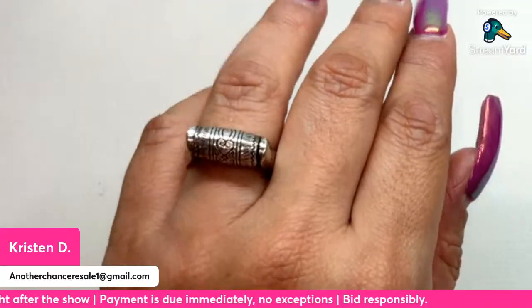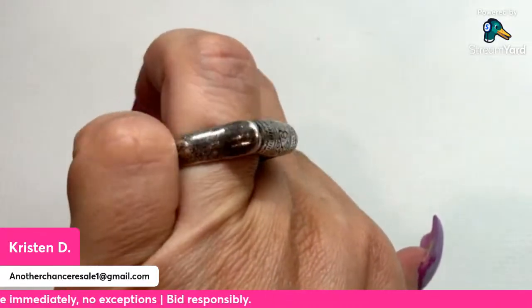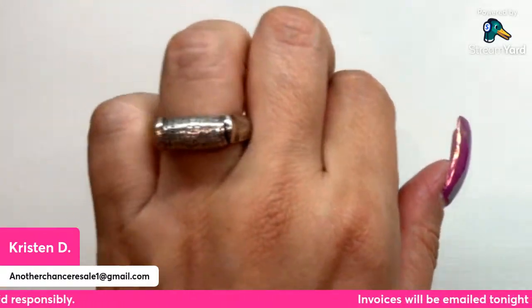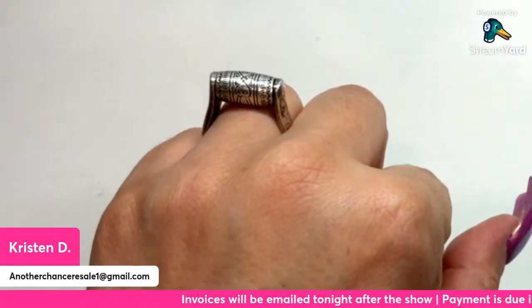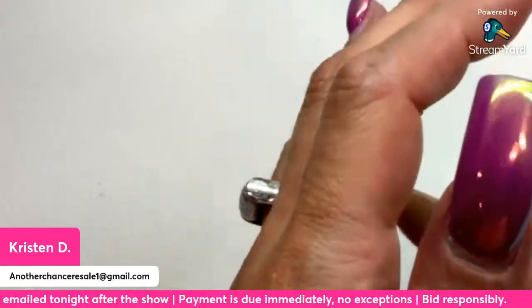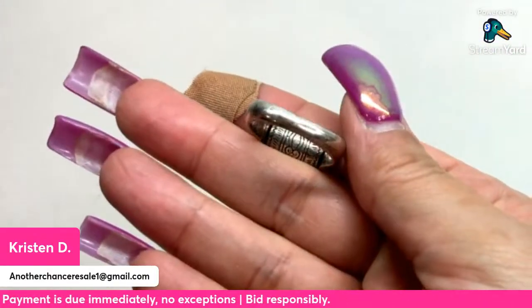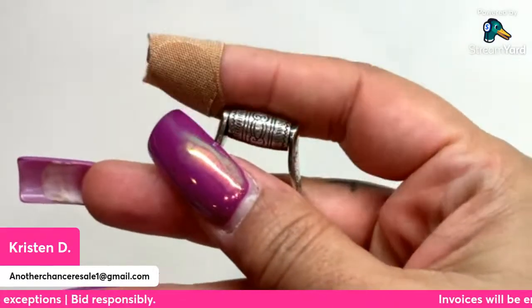Julie's in at 32, looking for 34. All right, we'll give it a few seconds. Sterling silver, Brighton. Very unique.